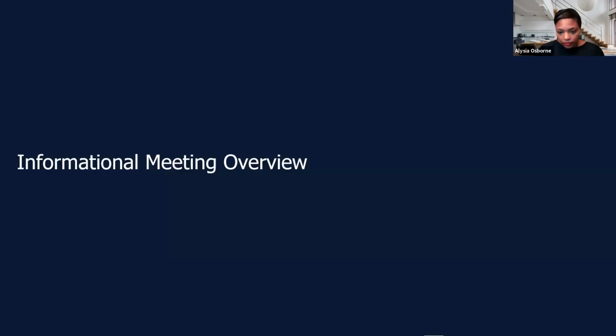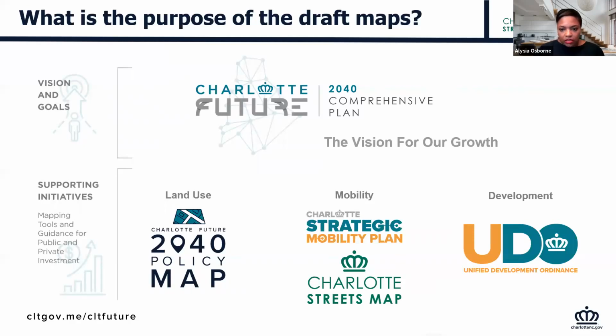Next slide. So let's briefly go over some basic information about the two projects. What is the purpose of the Charlotte Future 2040 Policy Map and the Streets Map? What are we talking about when we say those two projects? The purpose of these two maps is to help us implement the Charlotte Future 2040 Comprehensive Plan. I'm quite sure you all followed that process in the past 6 months. It's our guiding document for our city's growth and development over the next 20 years. And the plan was adopted by council in June of this year. And there are now several major initiatives underway to help put this plan into action. Charlotte has a great history of not just creating plans, but we also implement those plans.